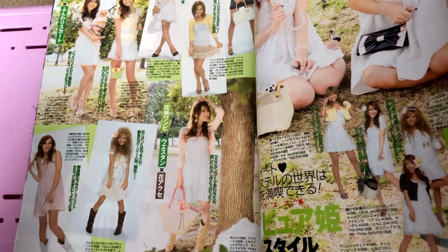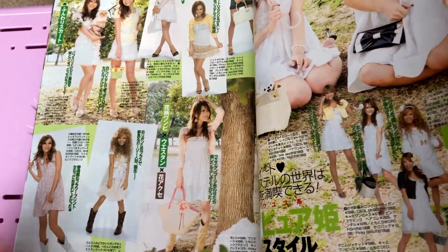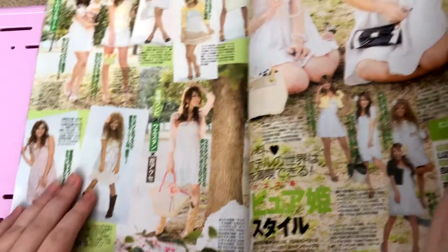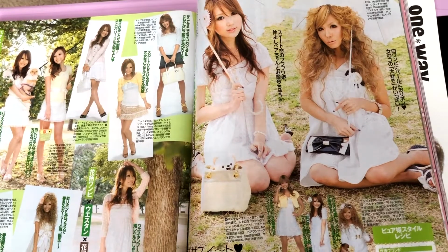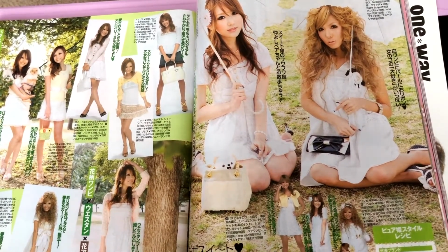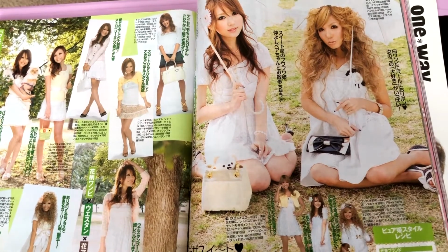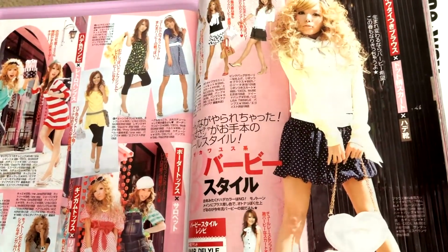There's a little flower at the side. I used to see these everywhere. And then some white cowboy boots. So yeah, just some basic white outfits that are very Himekaji and almost have a mature feel to them without being too extra, I guess, if you know what I mean. This is such a fun shoot. I love this.